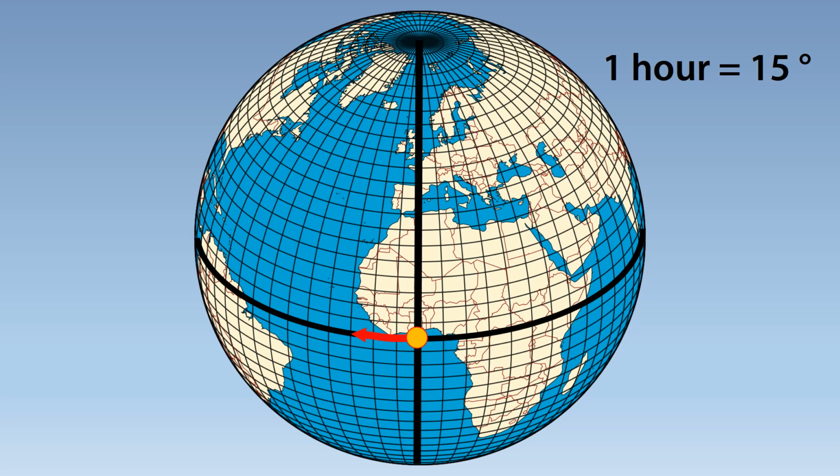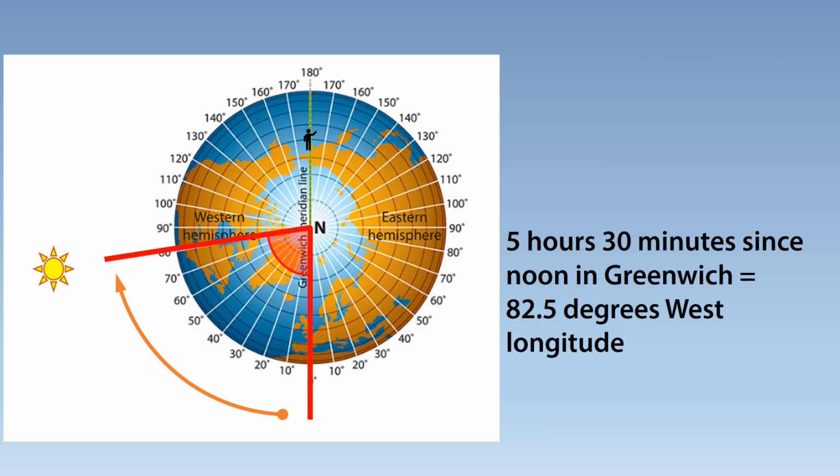Longitude takes advantage of the fact that the Earth rotates once every 24 hours. That means that the sun moves across the sky 15 degrees an hour. For example, if the sun is at its peak where you are exactly 5 hours and 30 minutes after it crossed the Greenwich Observatory, you can calculate your position as 82.5 degrees west longitude.